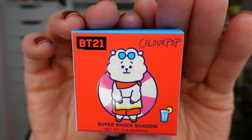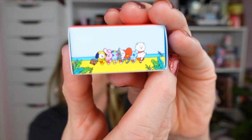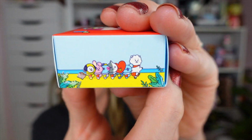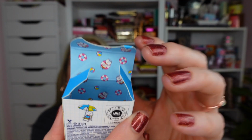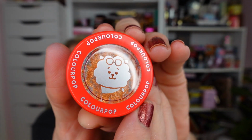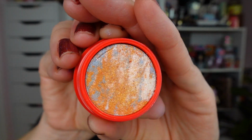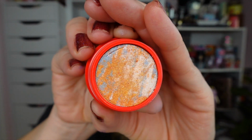And then we've got RJ. Very cute. Oh, and I forgot to show you the side also has the characters. I cannot get over the attention to detail that they put into this collection. There is the inner packaging, and this one is called Fluffy and Hungry. RJ is such a cute character. And these shades are really pretty. There was a little bit more blue before I swatched it, and I think I've worn this one a couple times.